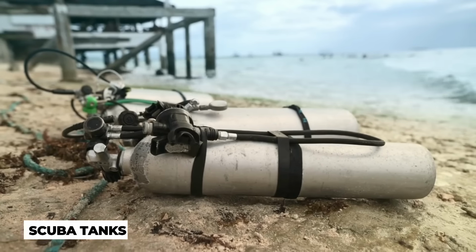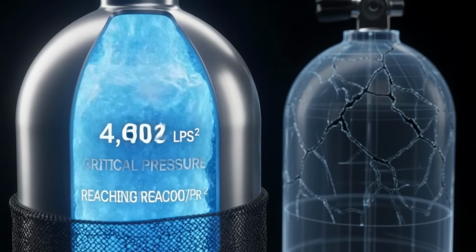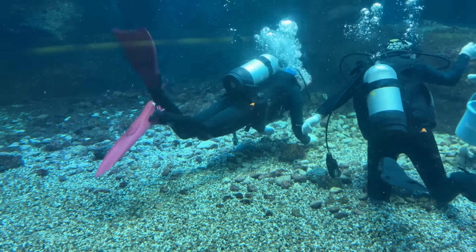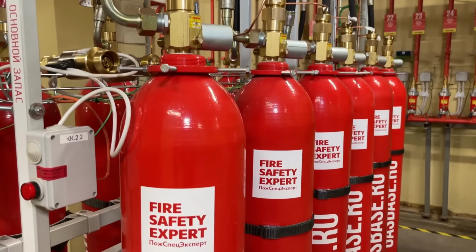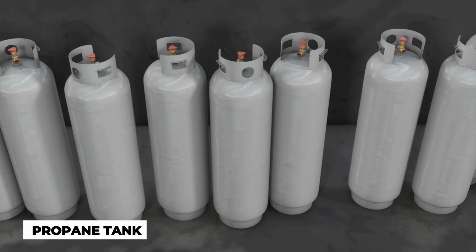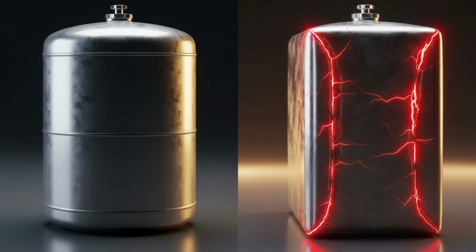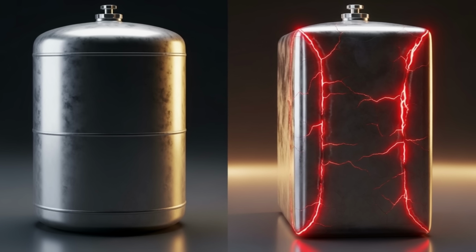Scuba tanks are perfect cylinders because they hold compressed air at up to 3,000 pounds per square inch. And no corner or edge could survive that for long without cracking. Fire extinguishers are cylinders for the same reason: extremely high pressure, a life safety job, and absolutely zero margin for a weak point. Your home propane tank is round because propane is stored under pressure, and a rectangular tank would start failing at its edges after just a few heating and cooling cycles.